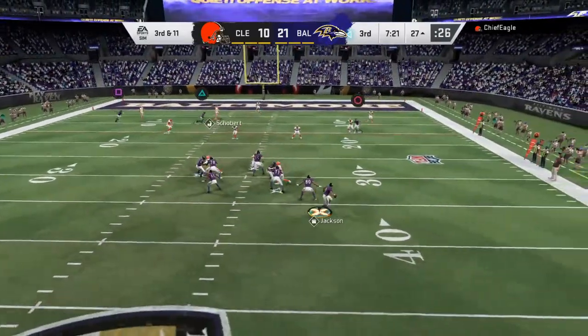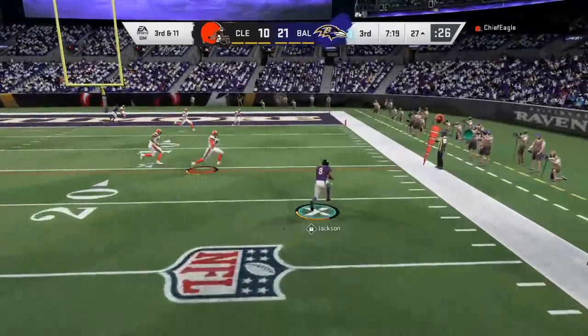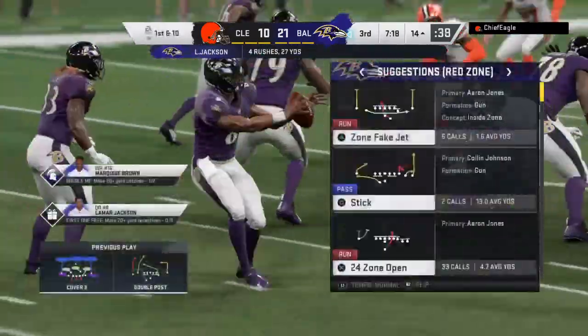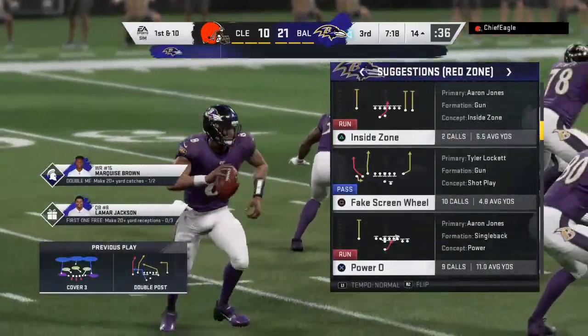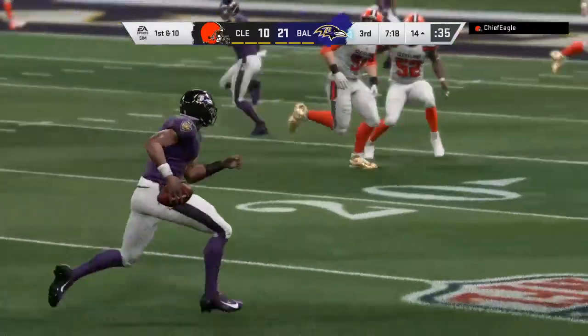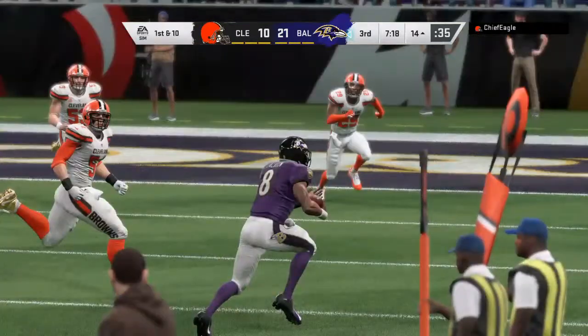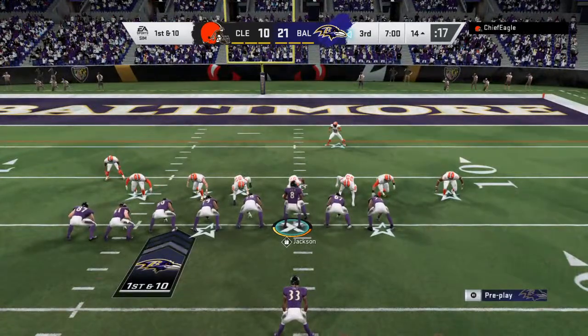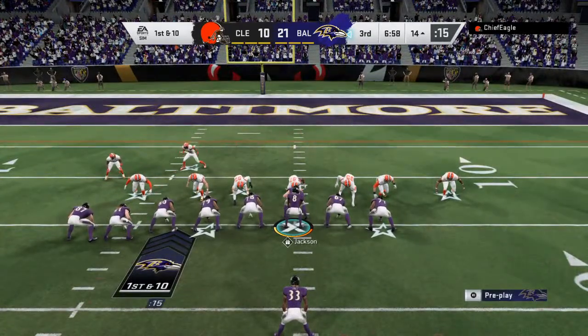Jackson on 3rd down. Flushed out right. He can run for it, and he will. Well, he'll go out of bounds inside the 15-yard line. Lamar Jackson, such a threat with those legs, able to improvise and get the first. First and 10 at the 14-yard line.